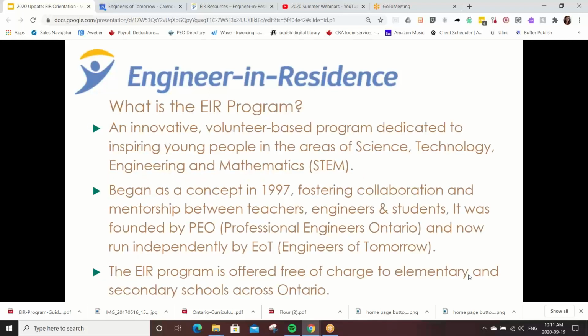So the program itself, this is our standard verbiage. If you visit the website, you will see it's an innovative volunteer-based program that is designed to inspire young people in the areas of science, technology, engineering, and math, so STEM. And we're so grateful to have so many passionate volunteers that make this program possible. There's about 200 of you this year. So you're part of something big when you're in this program.